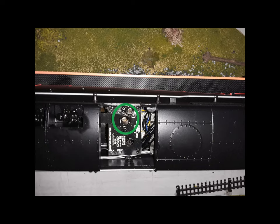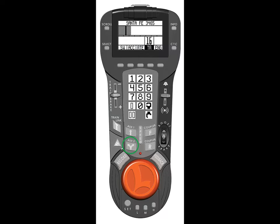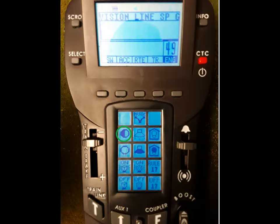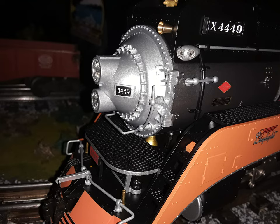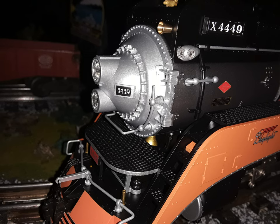And since I picked the GS4, I got in an extra feature. This blinking Mars light. You can turn that off by holding down AUX 2, then press this button for on and this button for off. Now, if anybody's wondering why did I pick 4449 when I already have a Rail King version, well, I actually decided to sell the Rail King version and buy this to save money. Yeah. Now let's run this train!